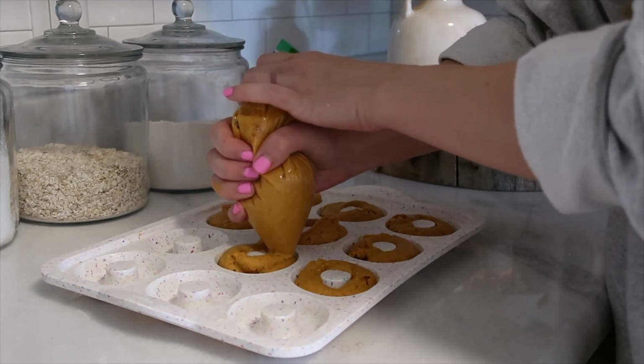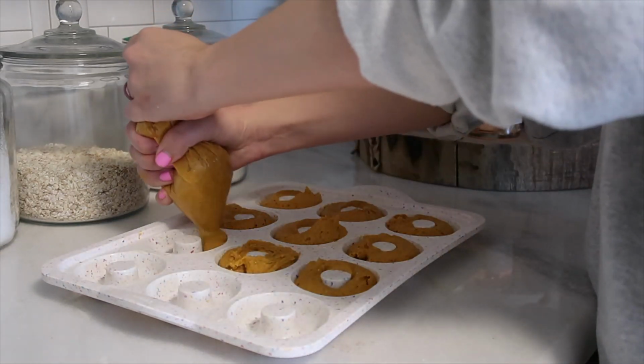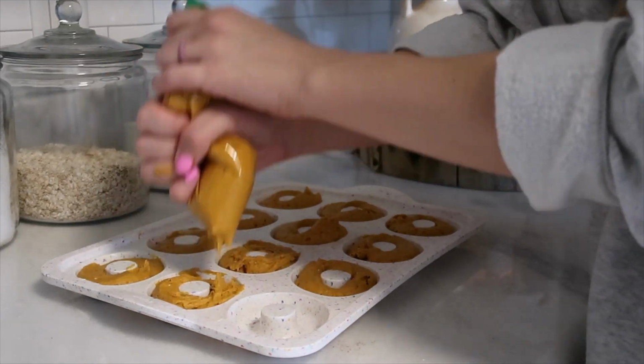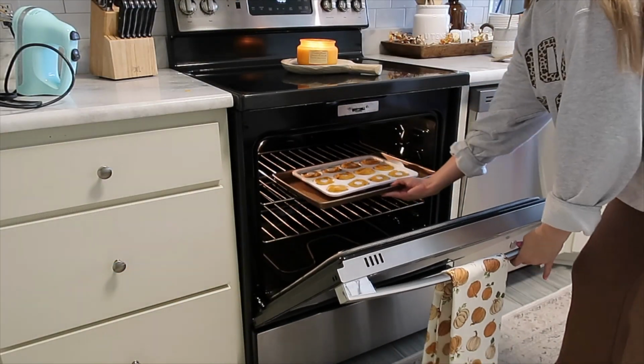Oliver loved these. Wait until the end to see his reaction. And you can also dip them in butter and then dip them in a sugar cinnamon mixture, and that's absolutely delicious. But after you do that, they don't keep for very long, so I went ahead and just did powdered sugar on all of them.